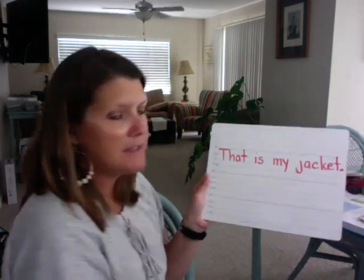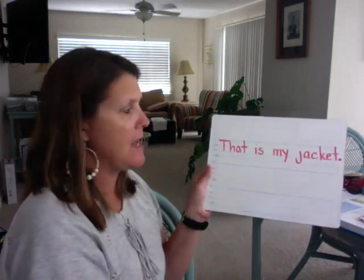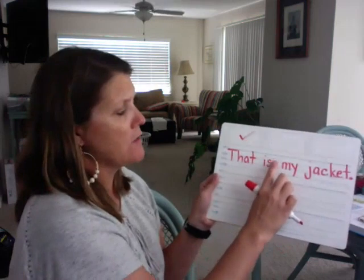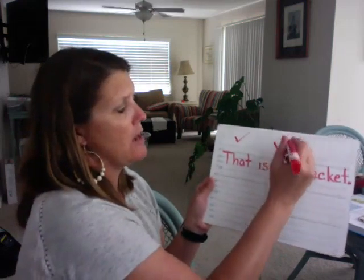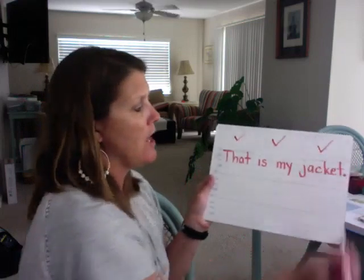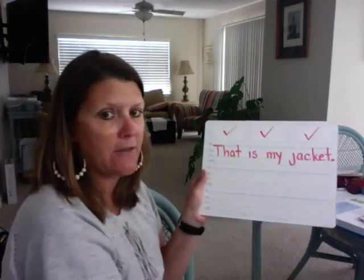Okay. Let's double check that I have all three things that I need. I have a capital letter. Check. I have finger spaces, check, and I have a period at the end of my sentence, check. I've got all three things that I need for my sentence, so I did an awesome job with that. All right, so remember those three things when you're writing your own sentences for your teachers, or if you're writing a note to your mom or a special letter, you're going to want to make sure you have those finger spaces because it makes it super easy for them to read your sentences.